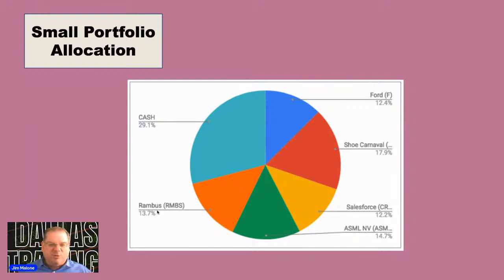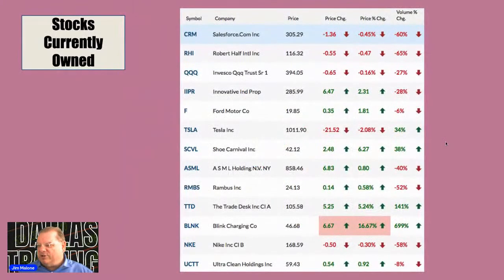And of course, this is the one, Rambus. This is also a semiconductor stock, and we'll see how it does. It was setting up very nicely. Hopefully, it's getting back to a point where it's very, very viable. Just going to want to show you what I'm currently holding.